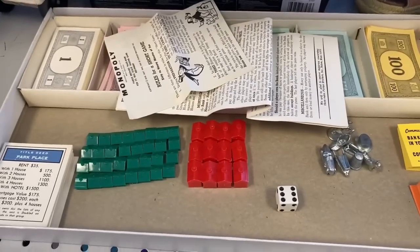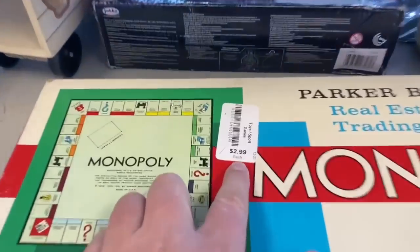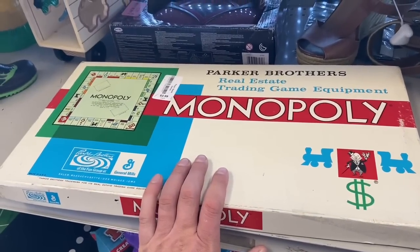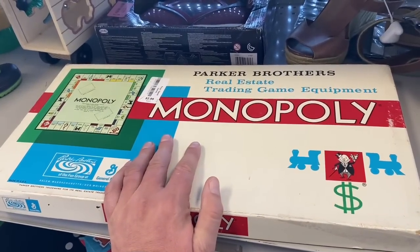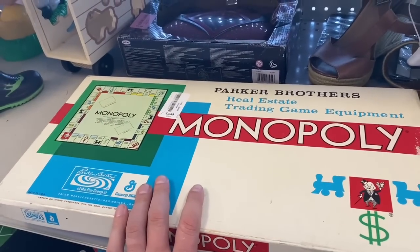So, all right, we got that. Plus, we got the instructions. We're set. We're going to get us a vintage Monopoly game, and we're going to get it for just $2.99. What did I say? Was it 1961 or 1967? I don't know. One of the two. It's from the 60s. That's all that matters.